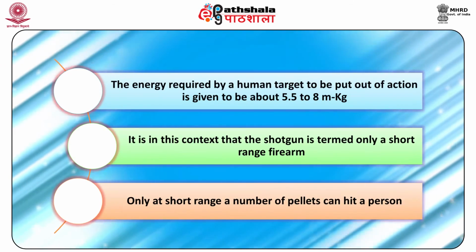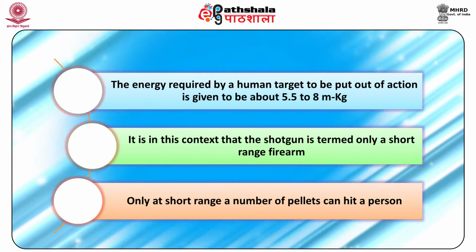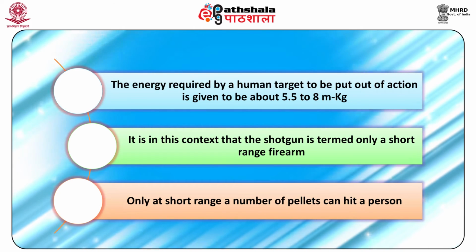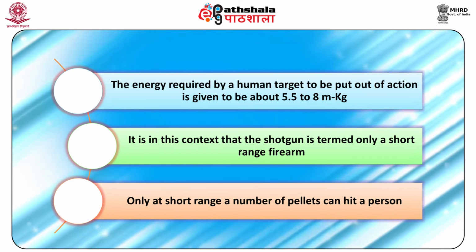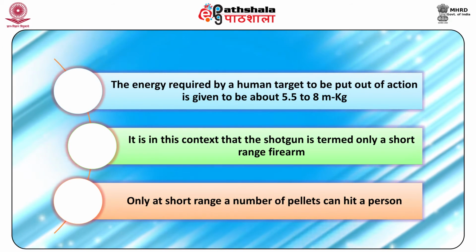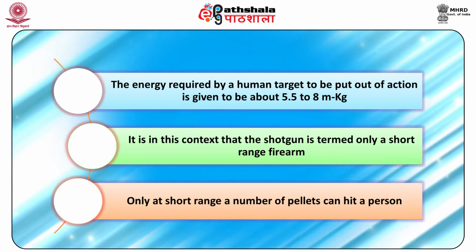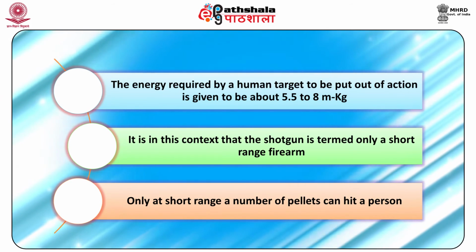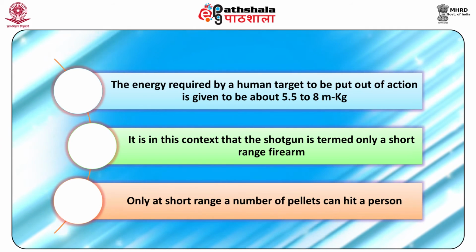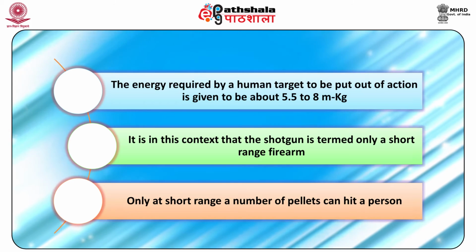The energy required by a human target to be put out of action is given to be about 5.5 to 8 meter per kg. Therefore, the energy transfer required is about 50 times or more for a human target. Thus, if one small pellet can kill a bird, about 50 pellets are required to kill a man.